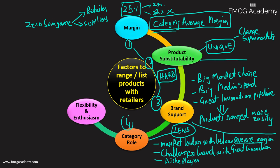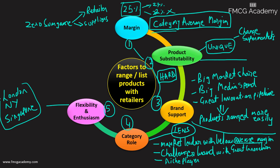So the next one after category role is flexibility and enthusiasm. It's a pretty basic thing. Here's what happens a lot of times if you're in a big global FMCG manufacturer. Every time you deal with them and they say, let's take part in a big retailer-driven promotion week or something, and you say, I've got to get back to London or New York or Singapore, then the retailer starts thinking, maybe I should deal only with London, New York, and Singapore. You really don't have any flexibility or authority levels here. So that's where some of the issues come with a lot of the global multinationals.